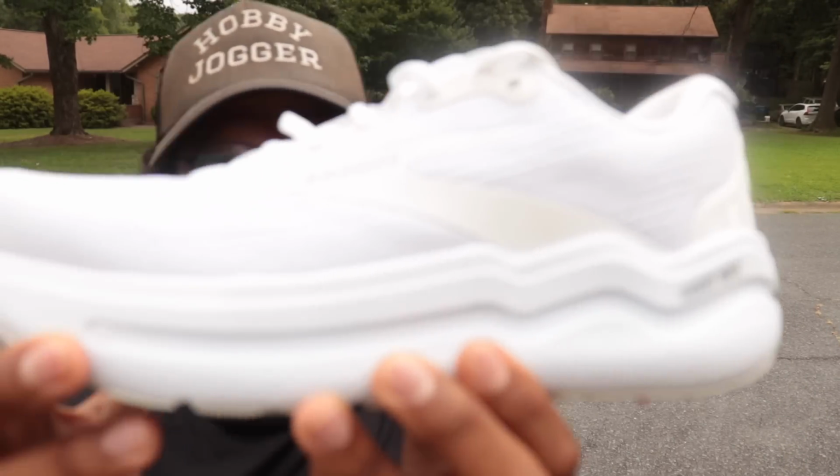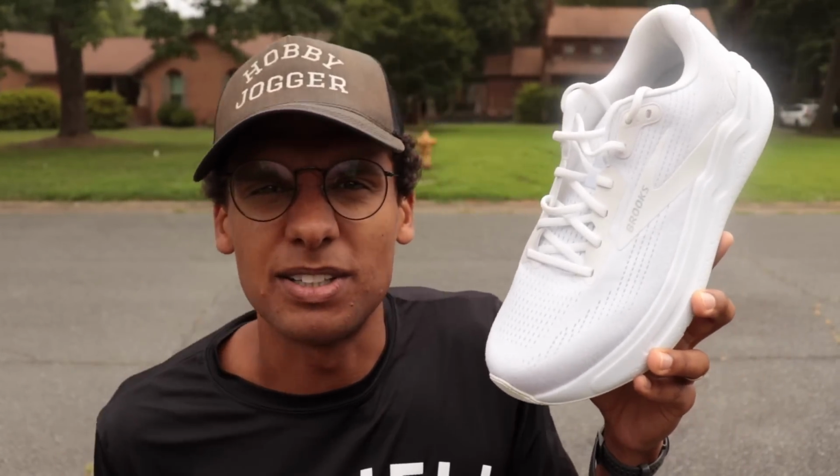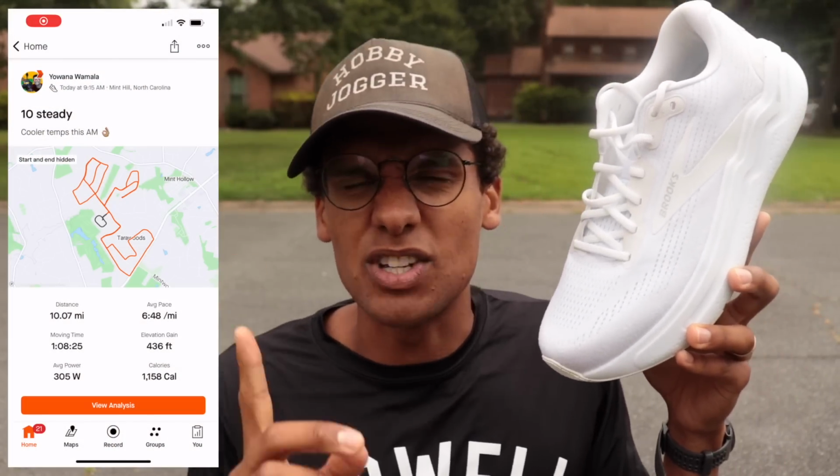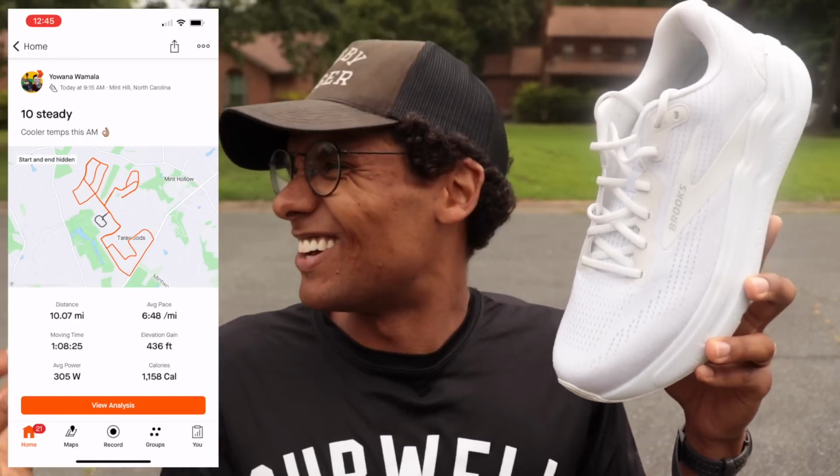This is pure white Ghost Max 2. We got 10 miles at a 6:48 pace. Let's throw up the little thing. I'll step to the side. Let's throw up the Strava splits up there. So this was a great run. It's also starting to rain now.